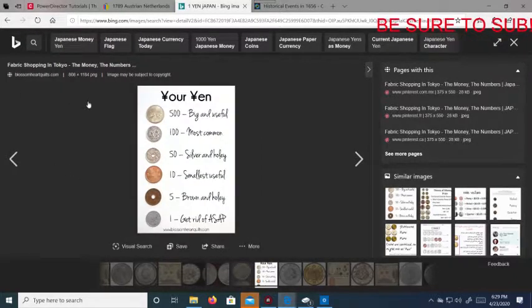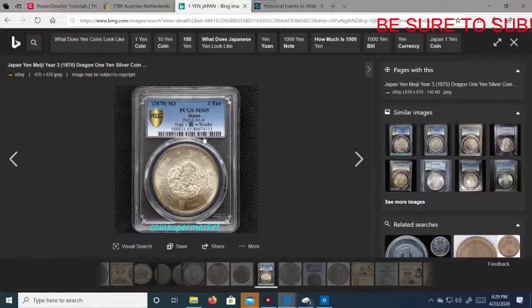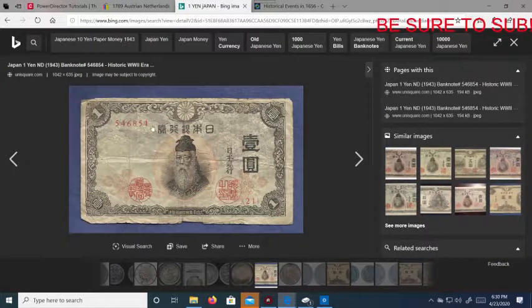So this is a set of how much a yen is. 500, big and useful. 100, most common. 50, silver and holy. 10, smallest, useful. 5, brown and holy. And 1, get rid of ASAP, which is as soon as possible. That's not a 1 yen coin, but okay. This one is from 1870, Dragon 1 yen silver coin, and it's graded, which makes it worth even more, like about $15 to $10 more. You have this 1943 banknote of 1 yen from Japan, very old, very cool, though.